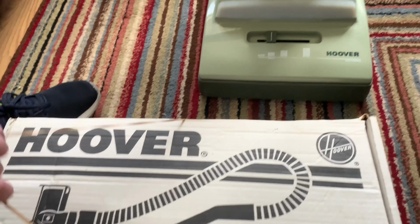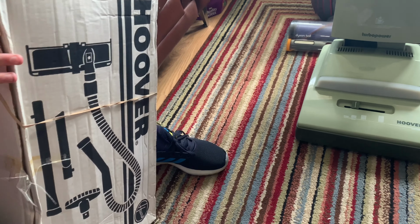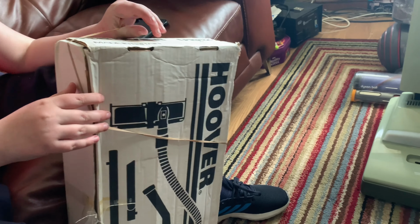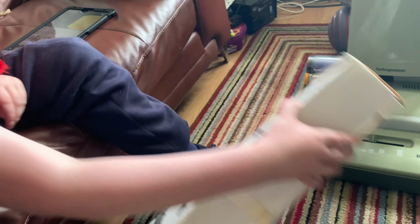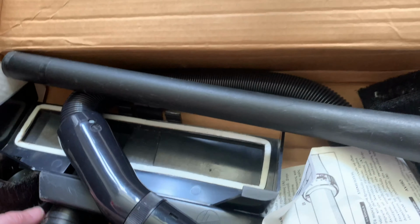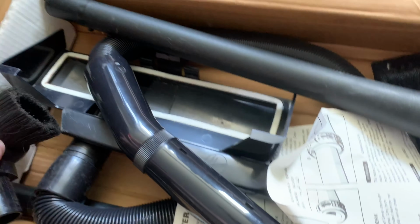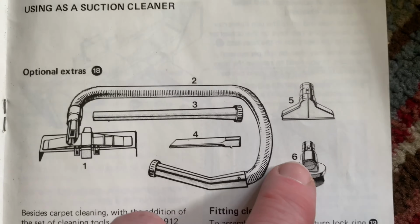So what I've done, I've put all the tools that we actually had, about three or four sets of these tools, in here. And what I've got now is two sets of tools. We've got the one in the iconic box, and we've got this nice set here. This does actually come with the dusting brush. I think in the instructions it shows a dusting brush, and this one comes with a dusting brush.